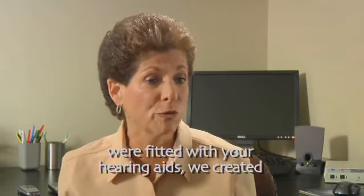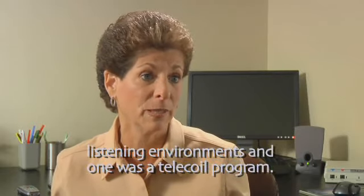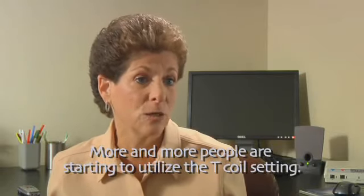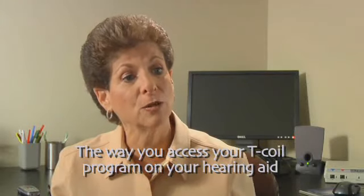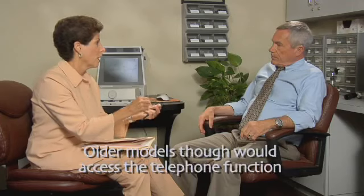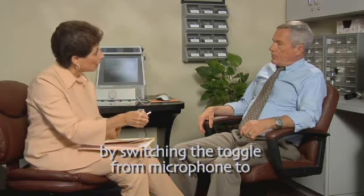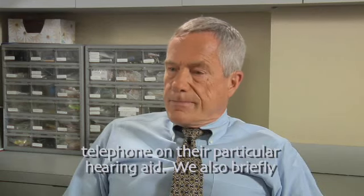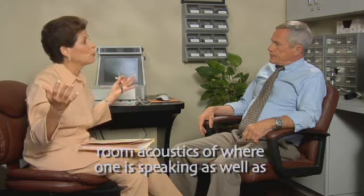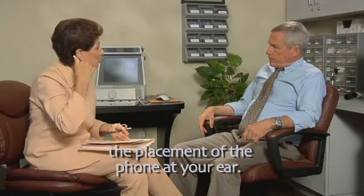As we talked about, when you were fitted with your hearing aids, we created several hearing aid programs for specific listening environments, and one was a T-Coil program. More and more people are starting to utilize the T-Coil settings. The way you access your T-Coil program on your hearing aid is by pushing the button here on the back. Older models, though, would access the telephone function by switching the toggle from microphone to telephone on their particular hearing aid. We also briefly discussed, if you remember, the importance of the room acoustics of where one is speaking, as well as the placement of the phone at your ear.